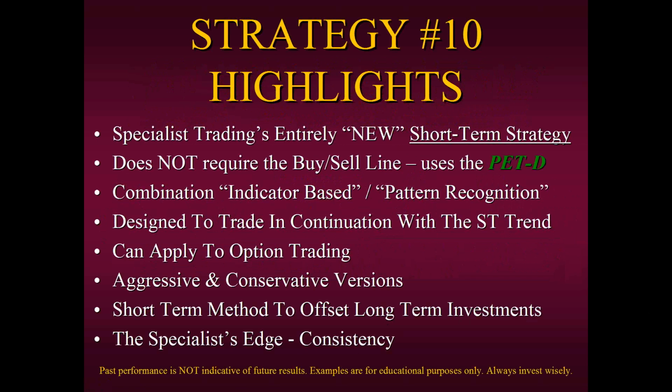Now, with all of our methods, we have a very high level of consistency. I know most traders would say, wow, that's great. That means you guys have a lot of winning trades, right? Well, sure, but that's not what consistency really means in regard to what we're talking about. Consistency is simply an awareness that you will have losses. That's really what consistency means. It's an awareness that there will be losses from time to time. But a consistent method is able to recoup those losses.